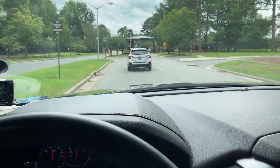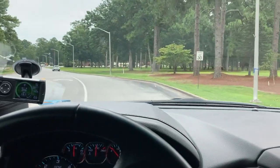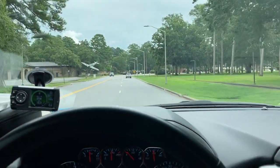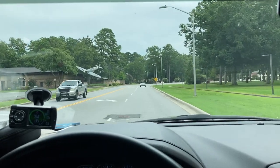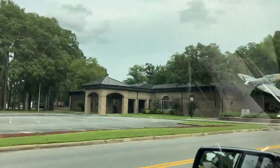So, I'll see you when we get through the other side of the gate. All right, so now that we're through the gate, we're going to run over here to the commissary and see if they have any cool vehicles for sale on the military lot. They seem to have different stuff out here. Last time we saw that classic truck, what was it, a couple months ago?